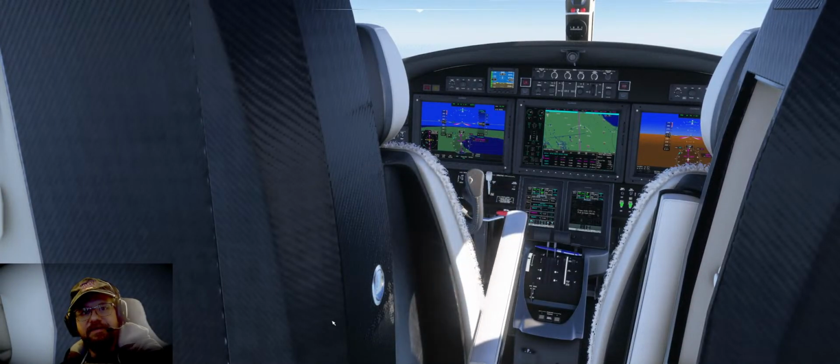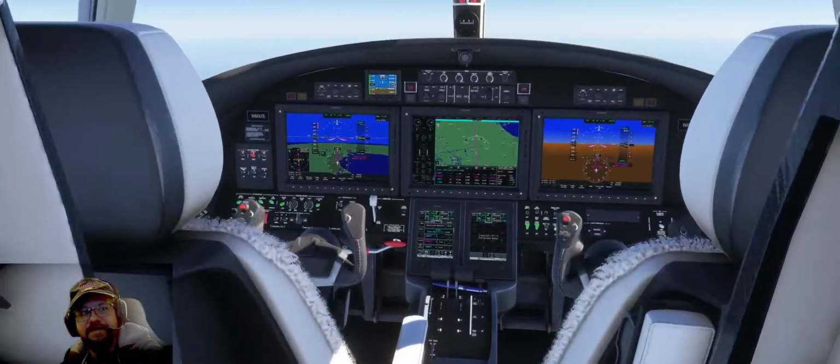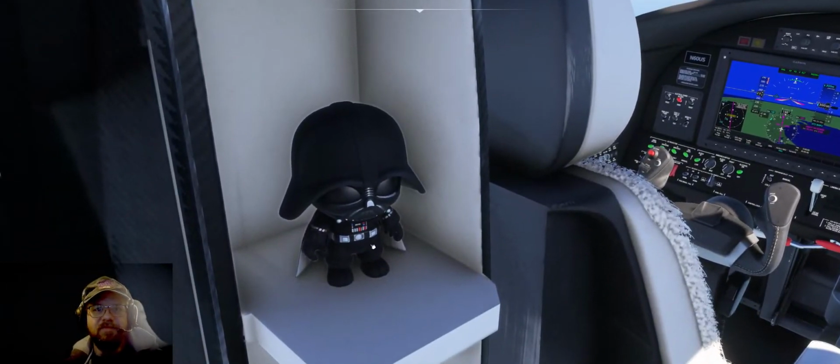Oh, they do have a Darth Vader bauble. I am your father.